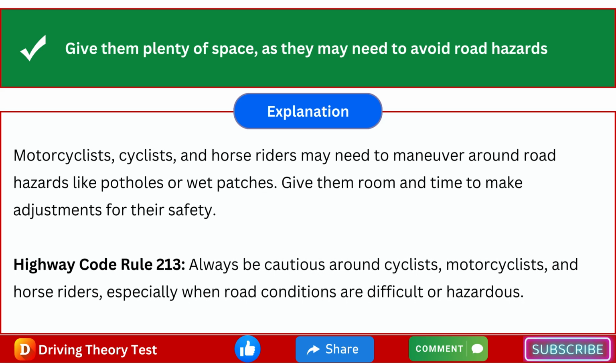The correct answer is give them plenty of space as they may need to avoid road hazards. Explanation: motorcyclists, cyclists, and horse riders may need to maneuver around road hazards like potholes or wet patches. Give them room and time to make adjustments for their safety. Highway Code Rule 213. Always be cautious around cyclists, motorcyclists, and horse riders, especially when road conditions are difficult or hazardous.